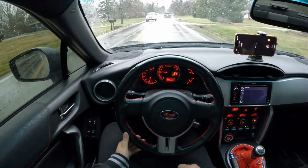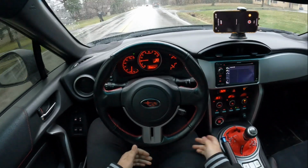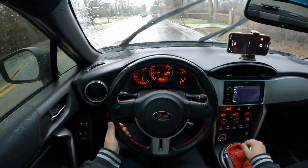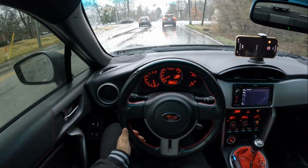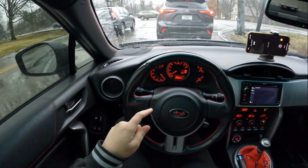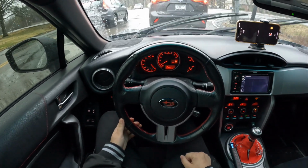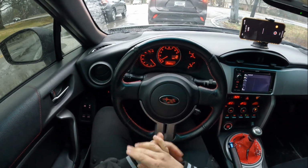Obviously the BRZ is still fun to drive. It's not fast by any means, but I feel like any stick shift car is fun to drive. It's a lot better than auto. Auto could be fun too if it's the right car. But yeah, I will be doing that when I get my daily Ford Focus back from the shop. They're working on it now. It was involved in a hit and run while I was parked at home, so that sucks.